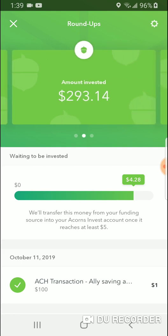I'm totally invested. This is my money. This is all of my roundups. Okay, so I put in $50 in Acorns. That was it. I just let it sit and let that thing build up.